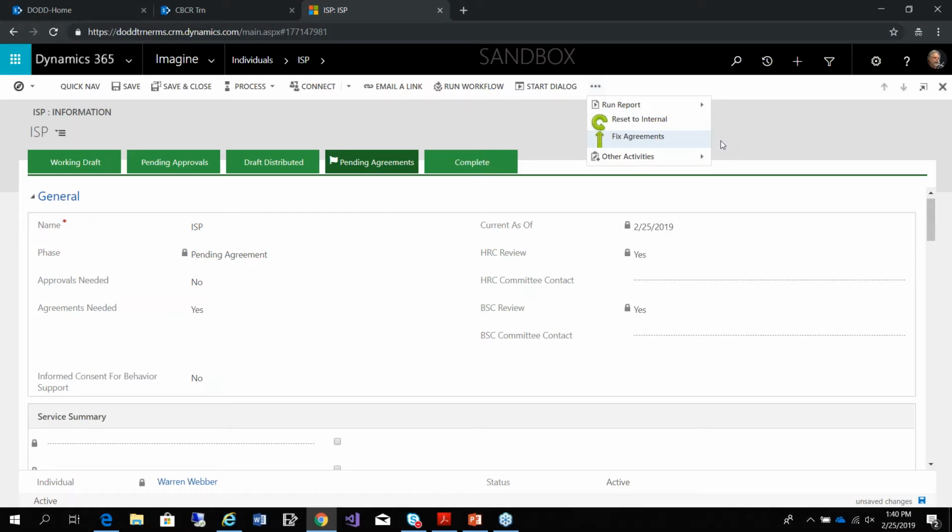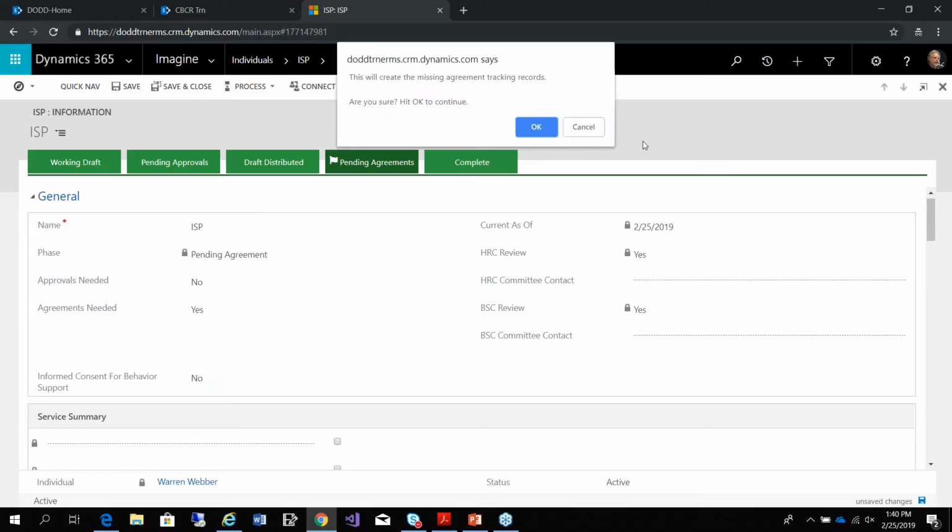Now, I don't know if anybody has tried to do that already. I have, and I was one of those people that got excited, oh, there's a Fix Agreements button, and I'm going to click on it, and nothing happened because I didn't have admin access. And if you tried it, same thing would have happened. However, you don't have admin access, and neither do I, but you now do have the power to run the Fix Agreements workflow. And all it is, you just click on that.